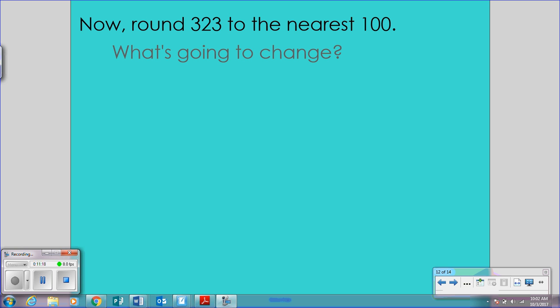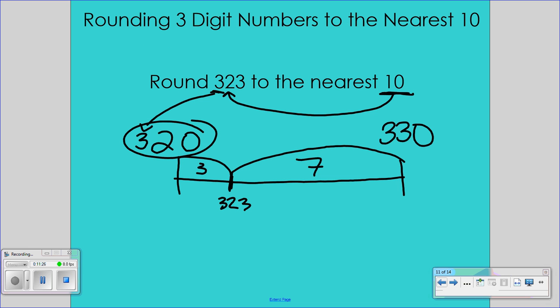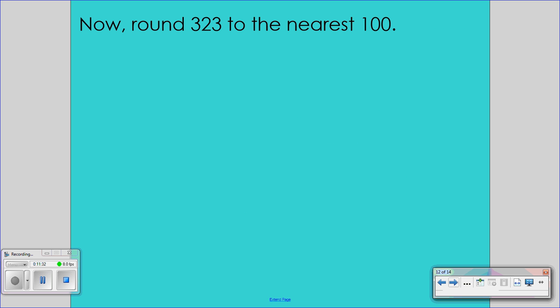What's going to change? We just did 323 to the nearest 10, that same number right here, and we figured out 323 to the nearest 10 is 320. What's going to change when I round to the nearest 100? Dylan, what do you think is going to change? It's going to change because 323 is going to be rounded to the 300s. Yeah, so we're going to definitely be looking at the hundreds place, not the tens. What else is going to change?